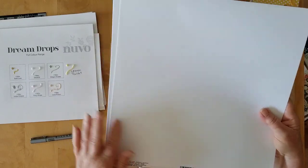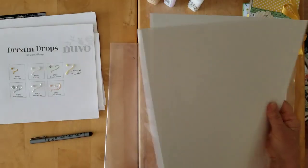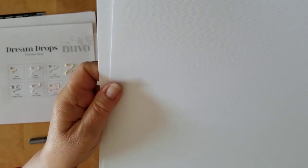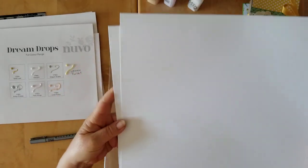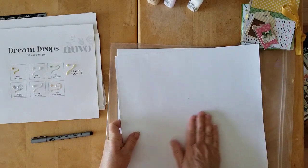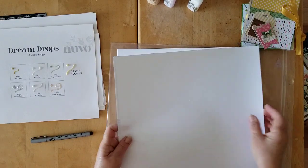but in different ways. And this Avalanche, I just love because, you're probably not going to be able to see that, are you? It does have a lovely texture, but not too much. Just a lovely, subtle texture. And then the other side is pretty much smooth.